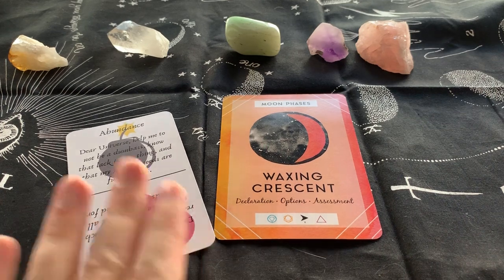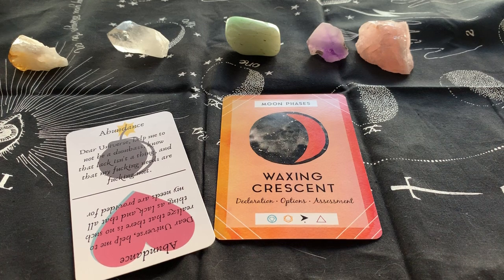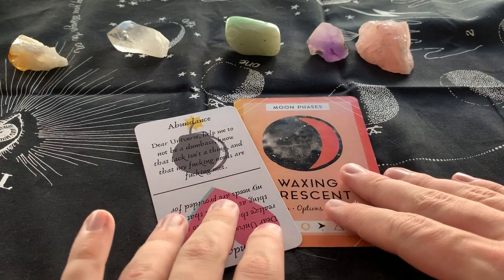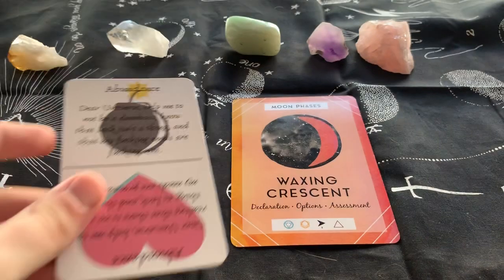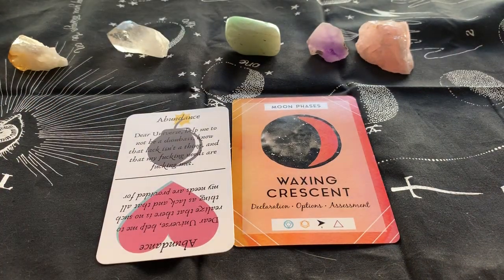And starting with this prayer, because a lot of times we make decisions out of a place of lack. We make decisions out of a place of desperation and anxiety, and that's not what needs to happen. This pile is telling you that when you use this prayer on this card, you are telling the universe that you know there is no such thing as lack, and you're asking the universe to help continue to show you that there is more than enough for everybody.